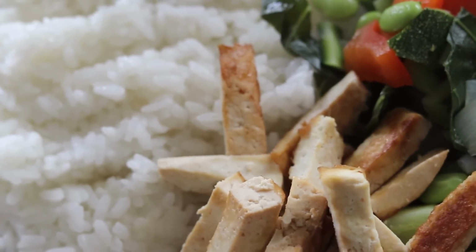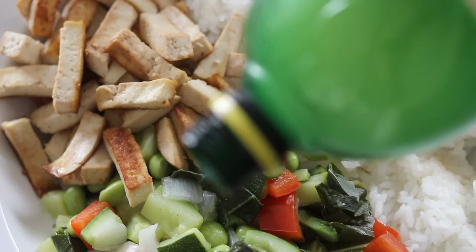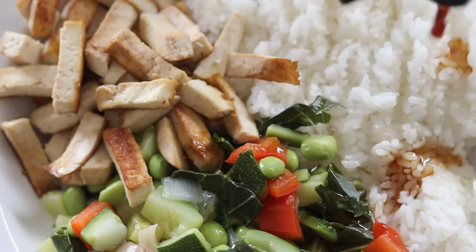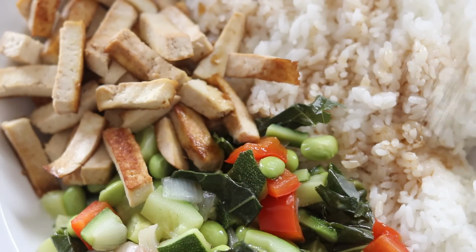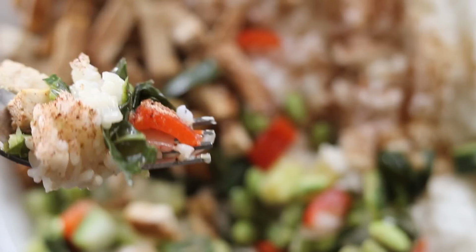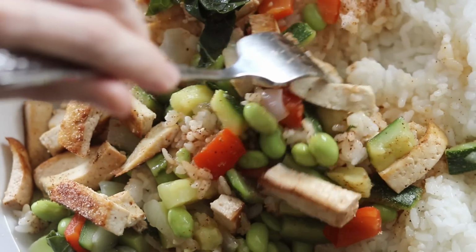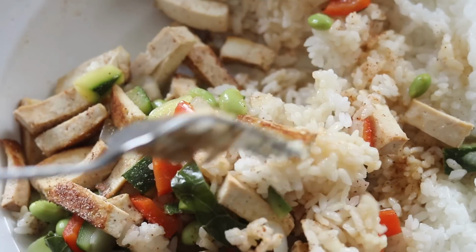And I ran out of sriracha, so I'm going to be adding on some chili powder instead. All right, here's some lemon juice, some soy sauce, garlic powder, and chili powder. All right, now time to eat. And I just make things look pretty for a photo, but when I'm ready to eat it, I mix all the flavors together. Just tastes better that way.